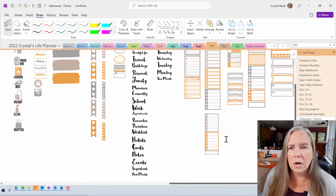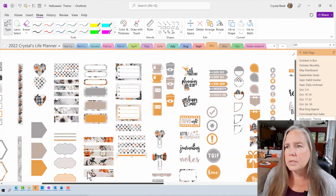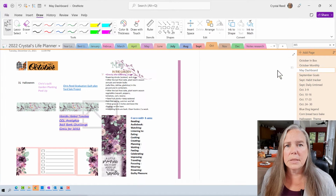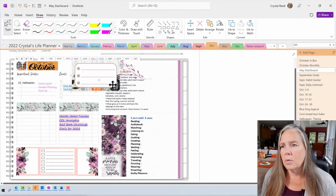There's a single heart. You know what? I am going to go back. I think I'm going to use this one. Let's see. I'm going to choose this one, copy that, and take it to my dashboard and paste on the side. And it's going to go right up here.